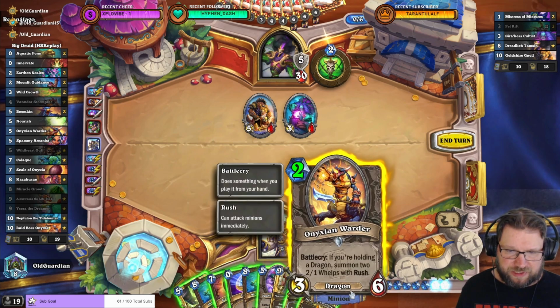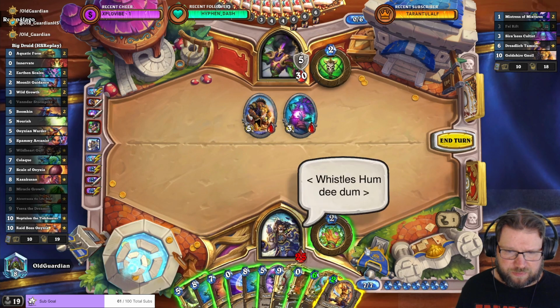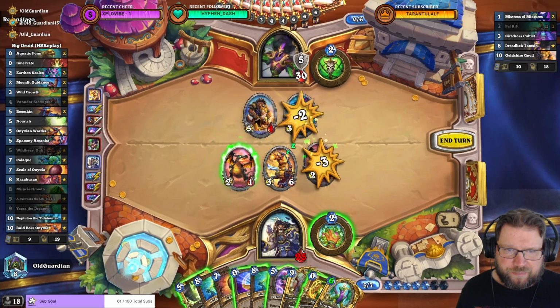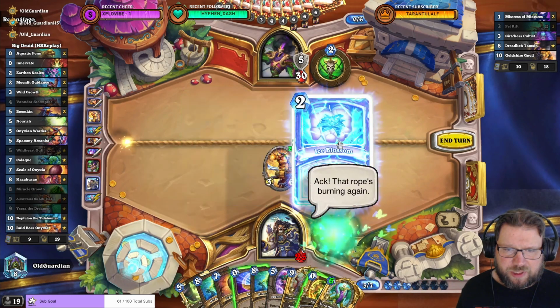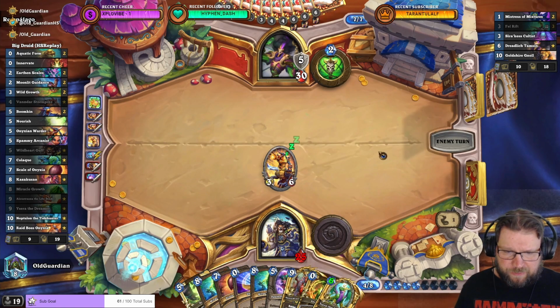You could also just play this. Use the whelps now to kill those. That seems fine. Be able to kill both of those. 9 cards in hand. I'll grab a mana crystal. Okay.